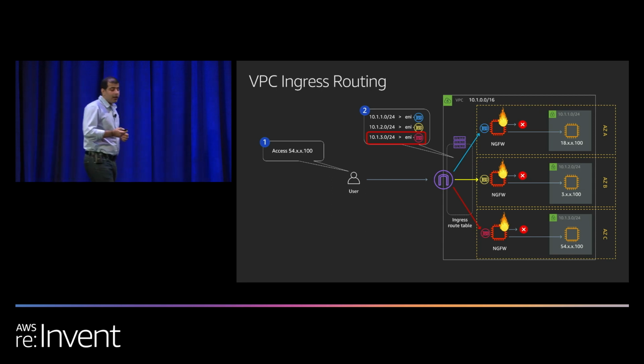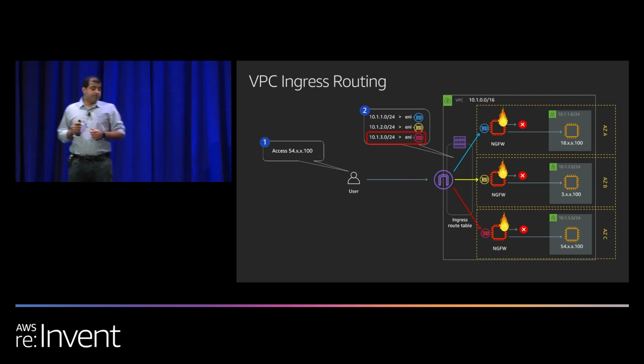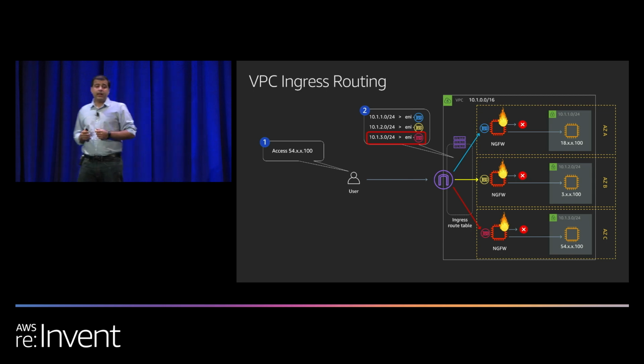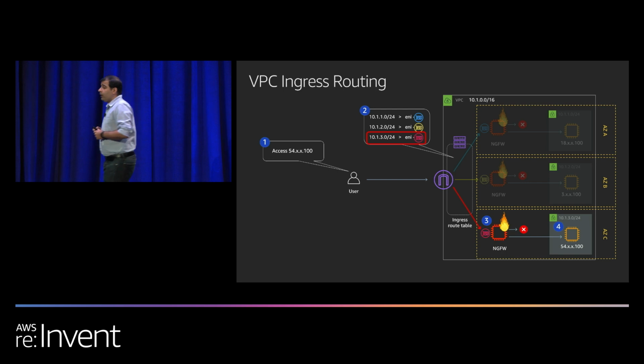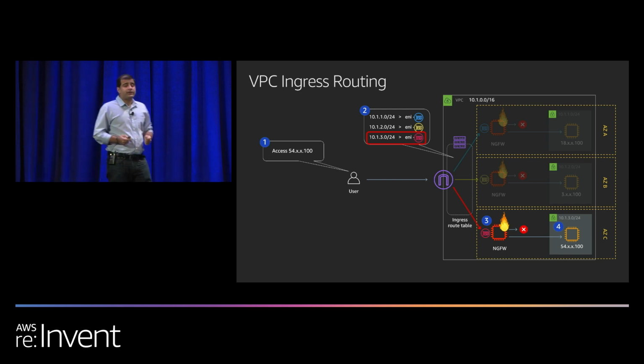So in this case, the packet comes to the internet gateway. There is a lookup that happens. This lookup tells the internet gateway that the next hop of this traffic is a red ENI, which happens to be the firewall in AZ C. Packet goes here, and so on and so forth. So this is how ingress routing works. Very simple to set up.